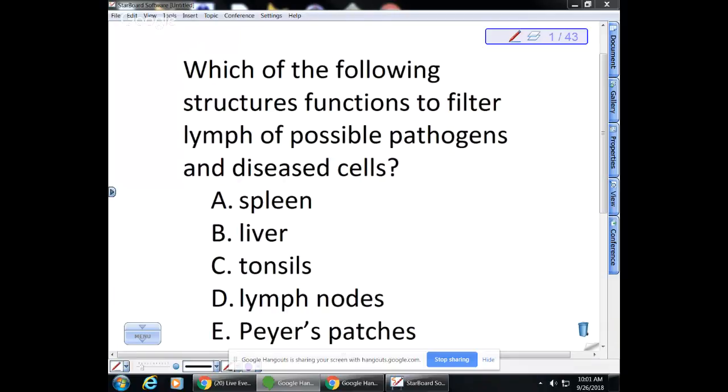The other structures, the spleen, and the tonsils and the Peyer's patches do not directly filter lymph, but they have other functions in the lymphatic system. And then the liver is actually part of a digestive system organ, and we're going to talk about that when we get to the digestive system. Okay. So are there any questions about that? Nope. Okay.